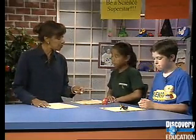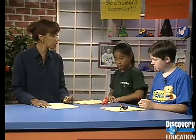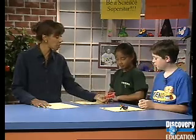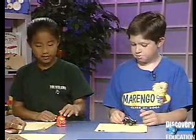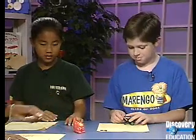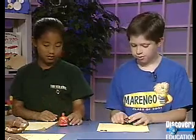Okay, that's pretty interesting. What's similar about both of these toys? What do you think? They both have wheels. Very interesting. Any other similar points in terms of energy? They both move, and they both use kinetic energy to move, don't they? Yes. Okay, excellent.